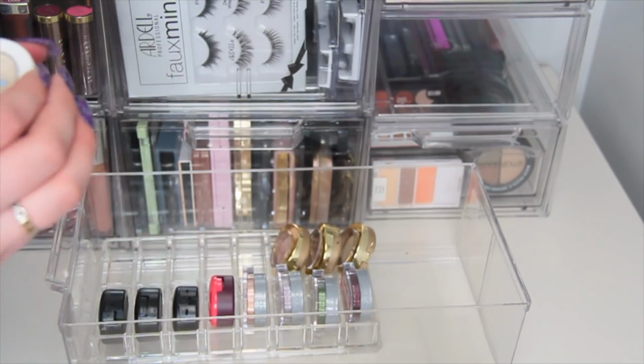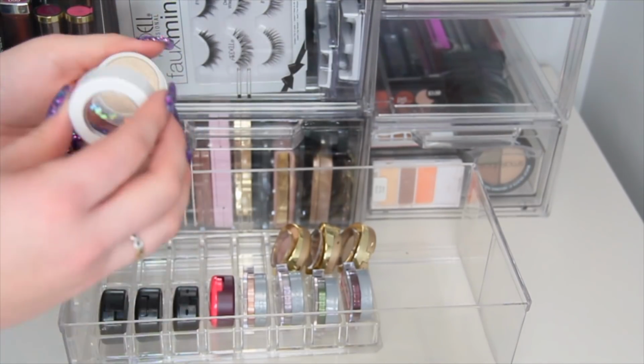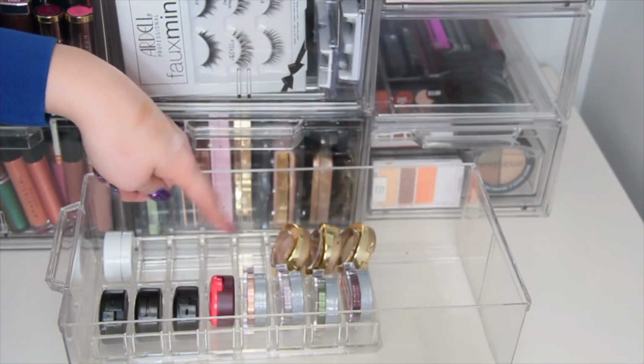The next eyeshadow I have is from ColourPop. This is in Girly. I'm not sure if they have this anymore, but I'm going to go ahead and hold on to this because I love this eyeshadow. It's one of my favorites. I'll actually put it here because I have some more eyeshadows that I want to put in there later.